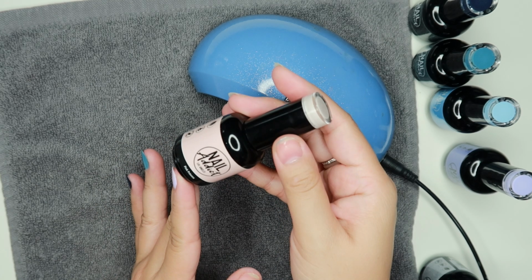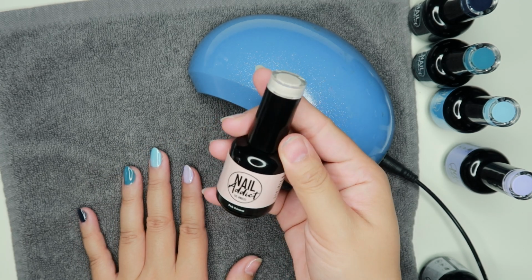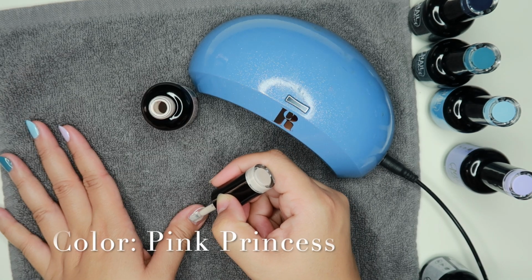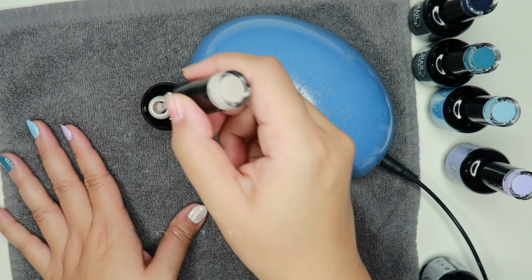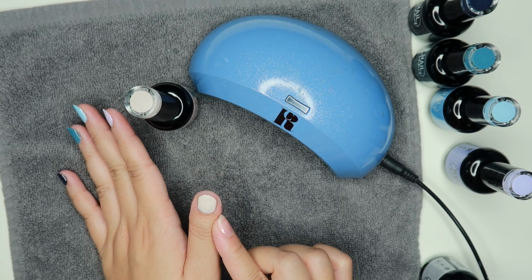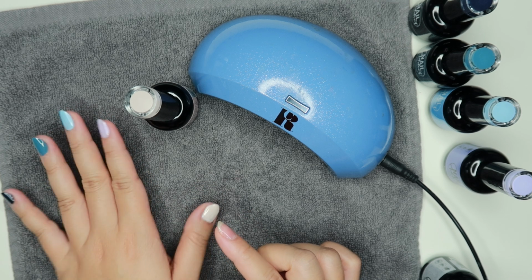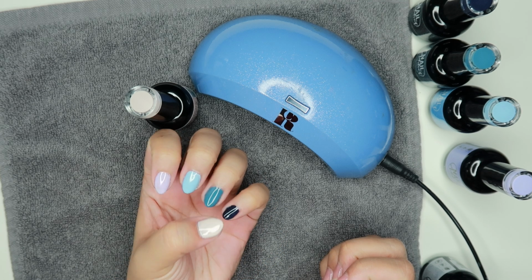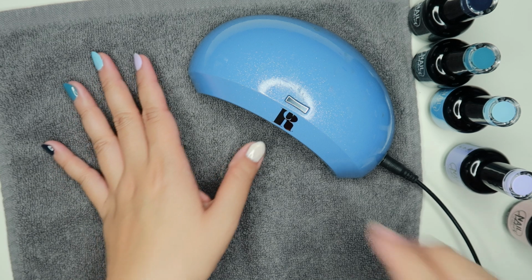On the thumb, we're actually going to use this shade right here. This here is called Pink Princess, and it's a really beautiful light pink color. Ooh, that is very opaque. All right, let me just take a little bit off. I'm actually not mad at this color. Very decently opaque, slightly streaky because it's a lighter shade, but you know what? I think it looks really good. So now I'm going to cure this color under the light.